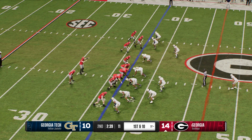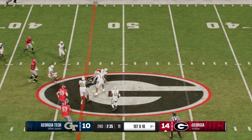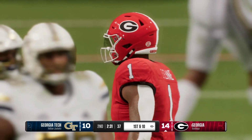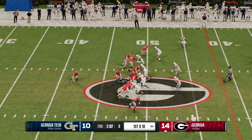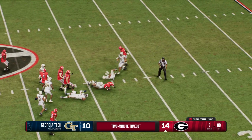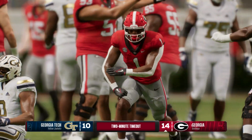And handoff here from the shotgun. They stop him, but it's a first down. But great patience and acceleration to be able to pick up this first down by this guy before the two-minute warning. And at first down, they go right back to him. They get him down, but the game moves the ball to the plus 40.